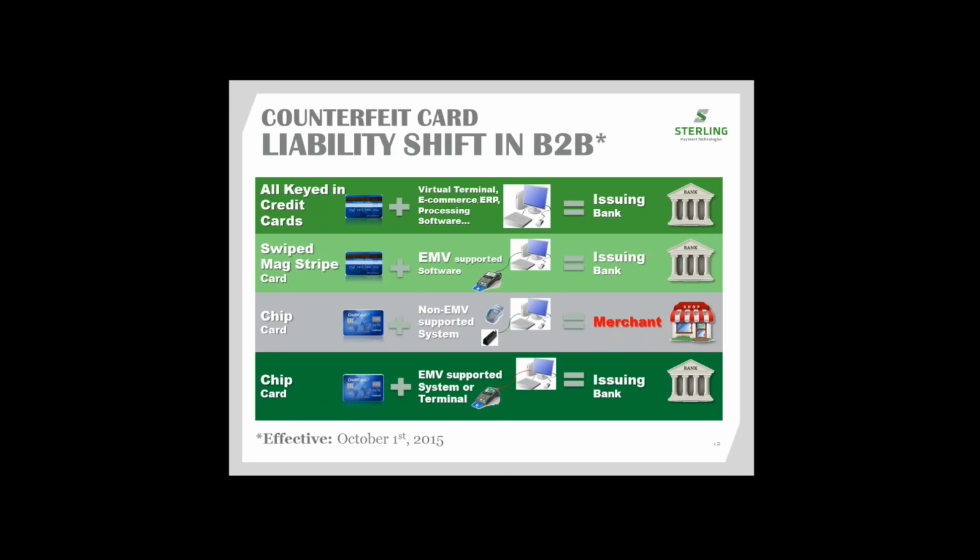The second one down in B2B is somebody walks in, and let's assume you have counter sales. Same situation as retail. Okay, they give you a swipe transaction, but they don't have a chip in it. You're using your software device or your virtual terminal, and you're ready for EMV, but the card issued is not. The issuing bank takes responsibility. It's the same scenario as retail.